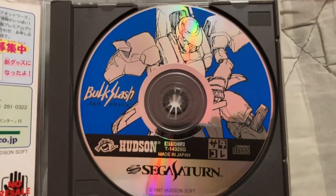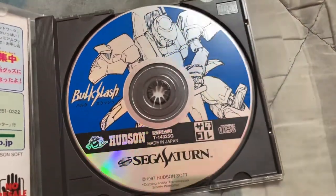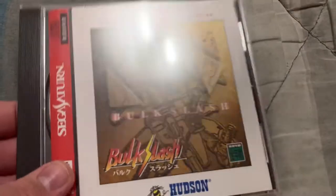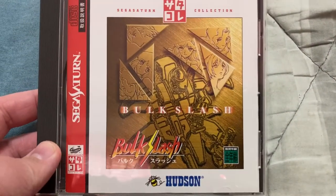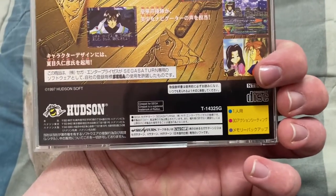And there's your disc for Bulk Slash, released in 1997. And this is a 1998 reprint, released on December 10th of 1998, I assume. I would assume so.